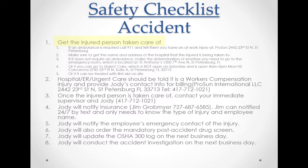In the case of an accident, begin by getting the injured person taken care of. If an ambulance is required, call 911 and tell them you have a work injury at ProSun, 2442 23rd Street North, St. Petersburg. Make sure to get the name and address of the hospital that the injured is being taken to.